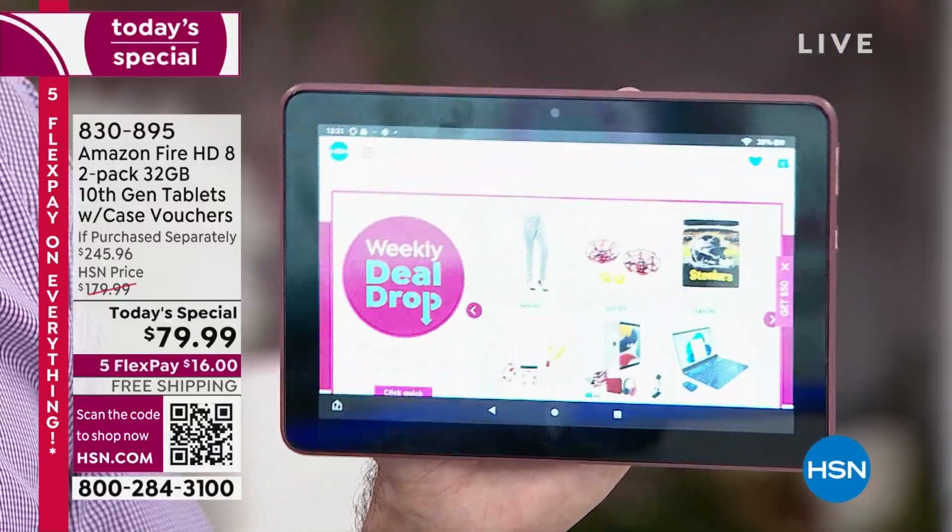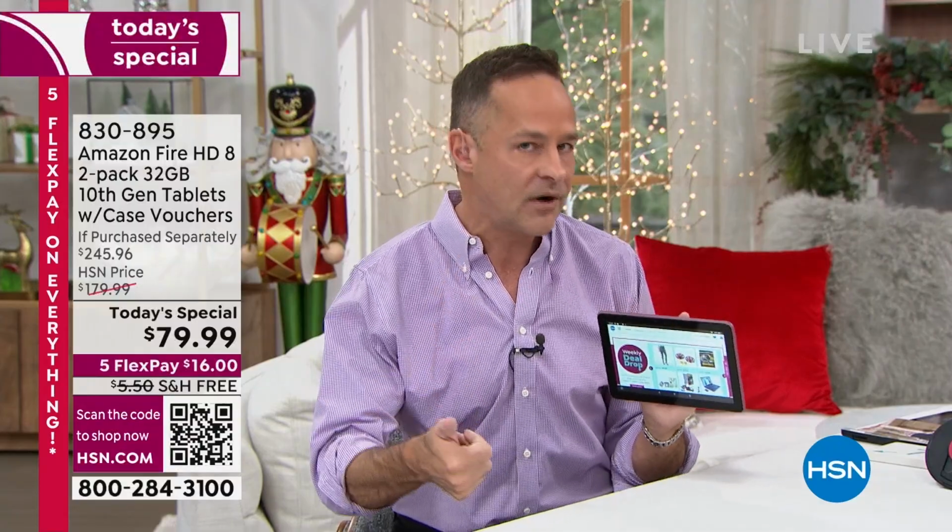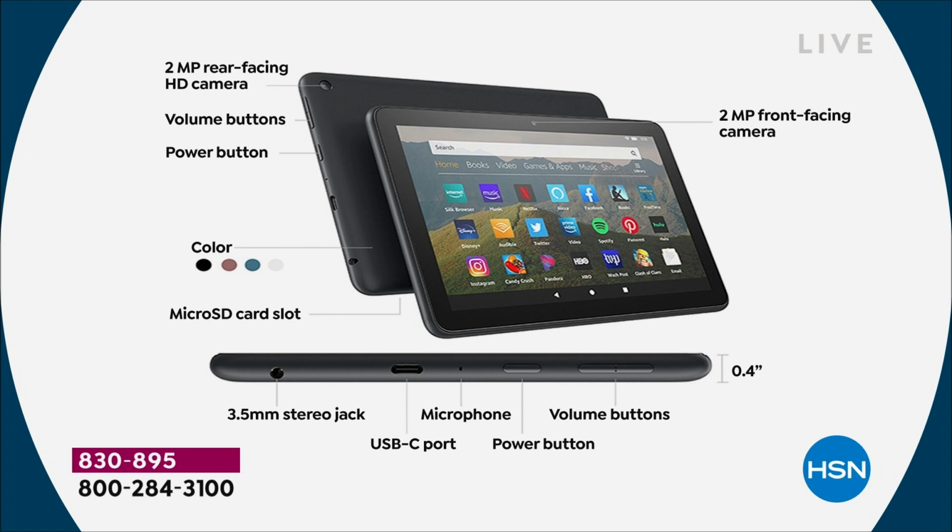Let's do this. We're getting into our last couple minutes. Really quickly, I want to remind you of the features. I haven't said this has a 12-hour battery. I haven't told you it has a USB-C port. I haven't done my job entirely, but it's because I've been trying to demonstrate so many things for you. So real quick, overview for you.